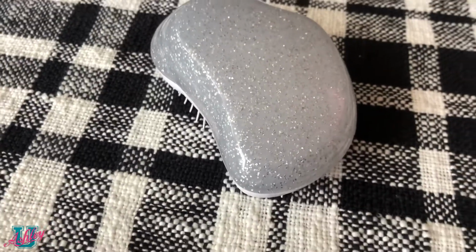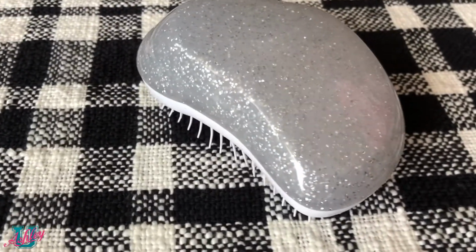Oh, this Tangle Teezer brush. How I love it. How I didn't know I wanted it. It was just a random purchase at I think like a TJ Maxx, but they sell these on Amazon. It's a wet or a dry brush, and I just love it so much. No matter how tangled your hair, of course starting from the bottom and working your way up, it gets out all my tangles. I've never met a brush like this, so I use it every day.